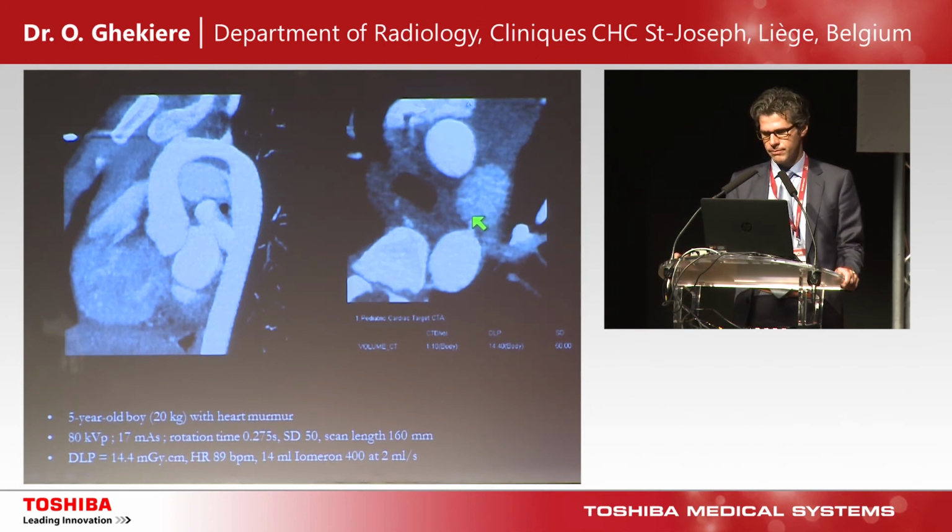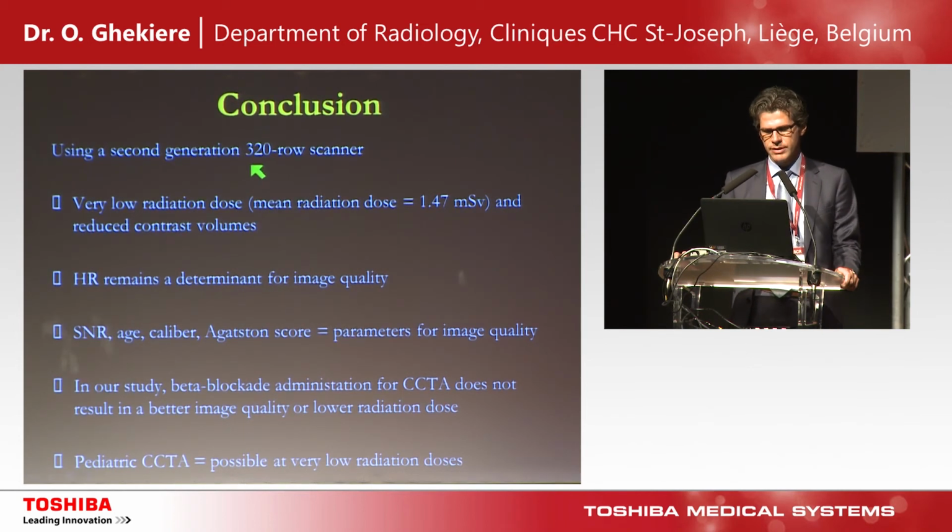So in conclusion, using a second generation 320-row CT scanner, we can obtain diagnostic image quality at very low radiation dose and reduced contrast volumes. Heart rate remains determining for the image quality, but we found other parameters in our study for the image quality, including the signal-to-noise ratio, the age of the patient, the caliber of the coronary vessel, and the Agatston calcification score. In our study, the beta blockers used for the cardiac CT also did not result in a better image quality or lower radiation dose. I also showed you that pediatric CTA becomes possible with the Aquilion ONE Vision at very low radiation doses.